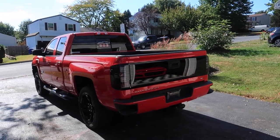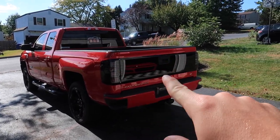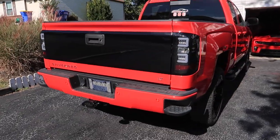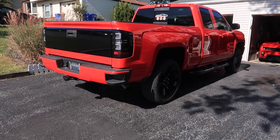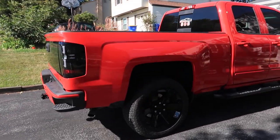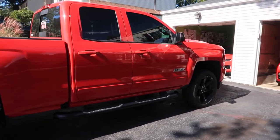I'm gonna see if I can turn the truck around so you can get a better look at this tailgate, because it's so reflective, it's hard to really tell what it looks like. So now you can see what it actually looks like rather than reflecting off the garage. So that black strip adds a pretty nice touch, I think. I love it on the truck, and it matches the other vehicles.